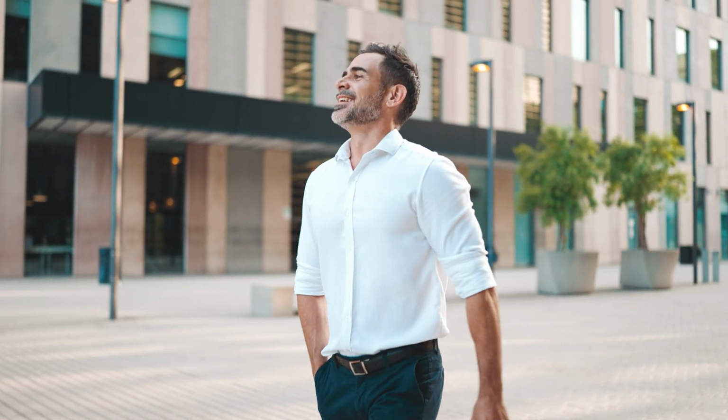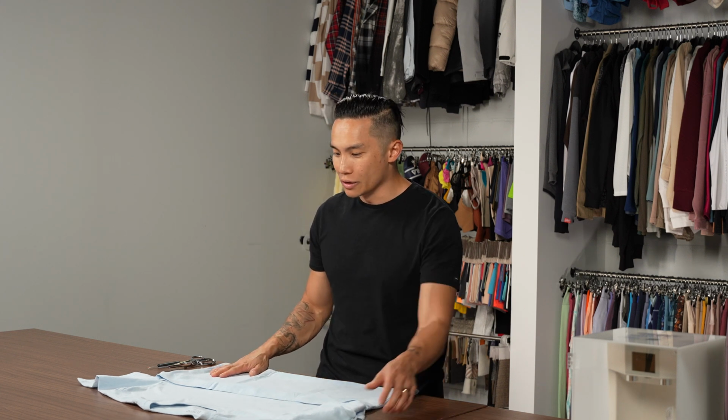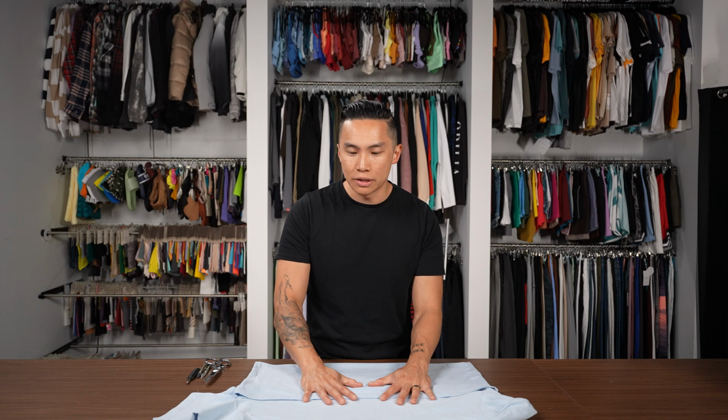This is something that any brand can really create. It's nothing special. There's no proprietary technology here. But what they've been able to do again is find the right product for the right fit, and they've been able to kill it. So what I'm gonna do next, I'm gonna cut this up and show you guys the panel pieces you need to make a garment like this. You'll see the pattern is gonna be a little bit different than your traditional t-shirt.